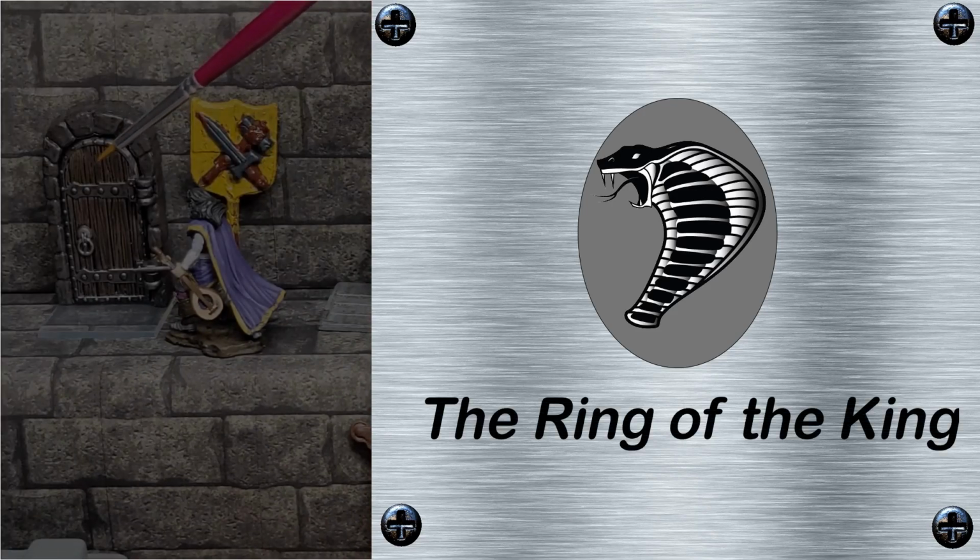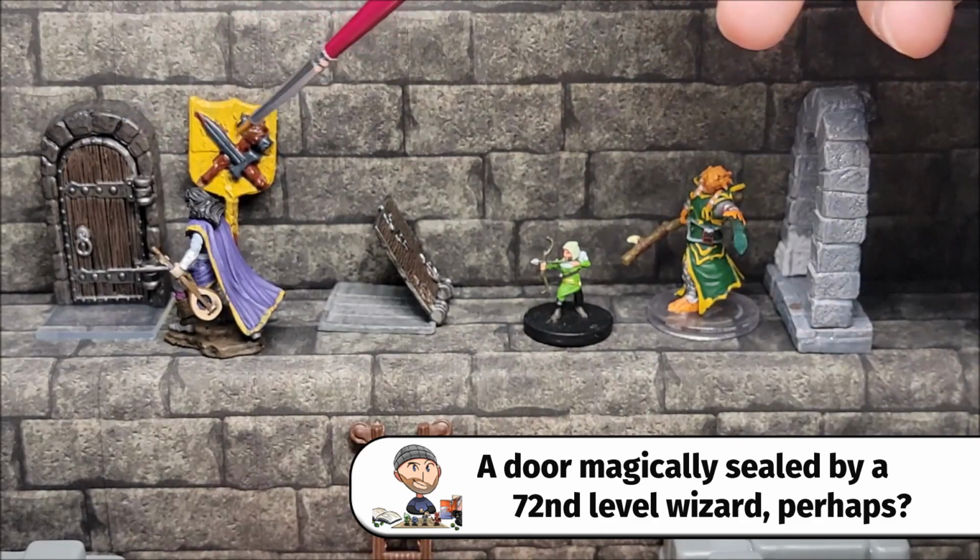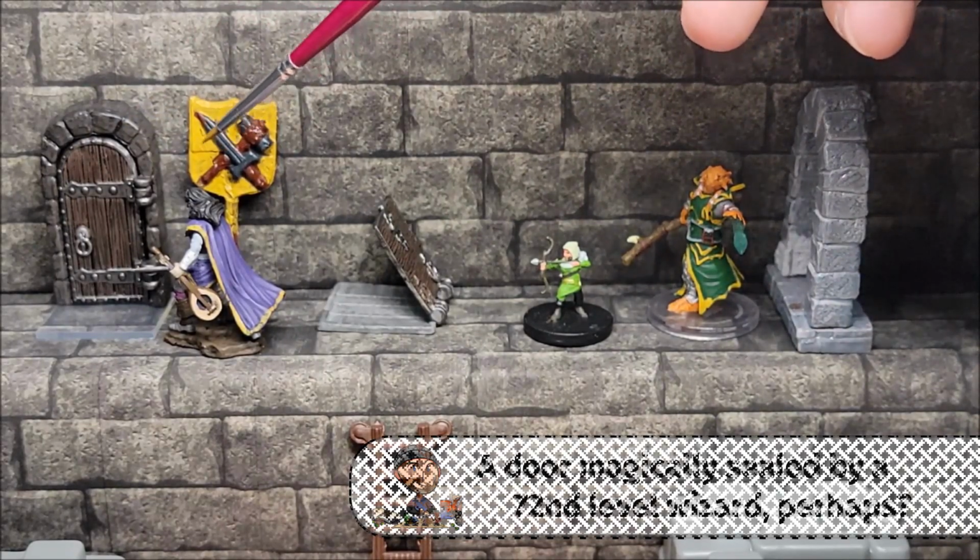Now this door cannot be opened. Again, it doesn't have any keyholes, it doesn't have a handle, there's no visible way to open it, but the characters should be able to determine that if they're to put the correct piece of jewelry into this indentation, then that should open the door.